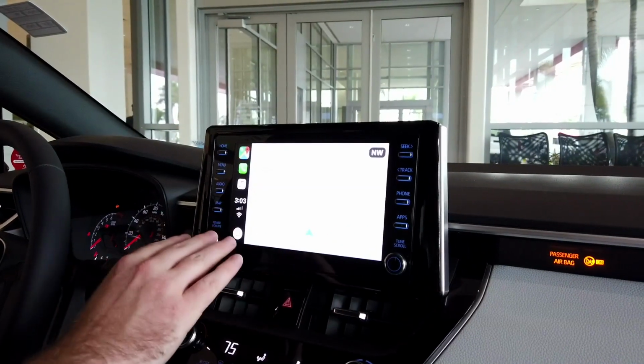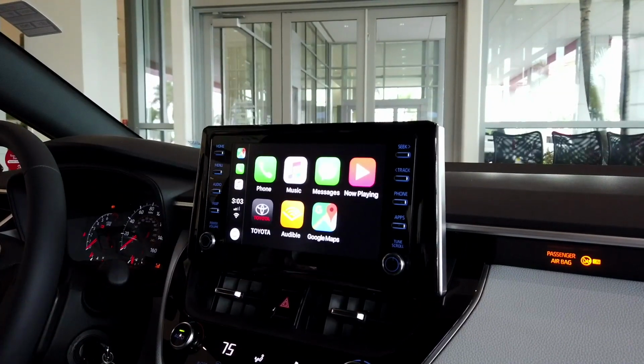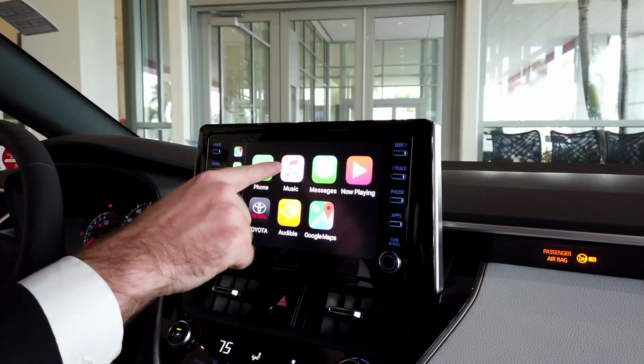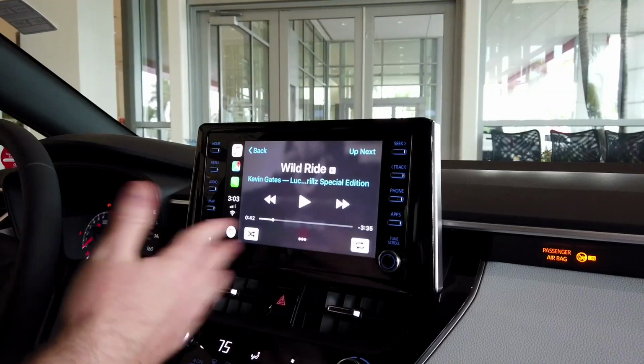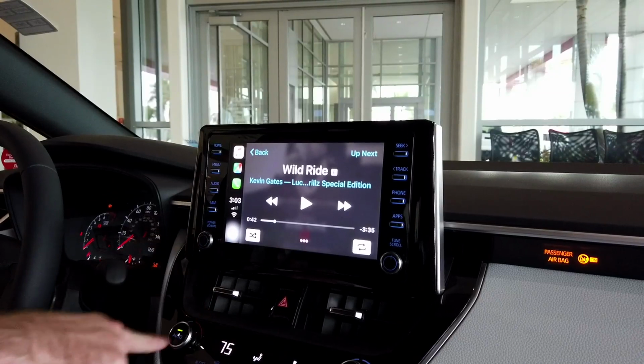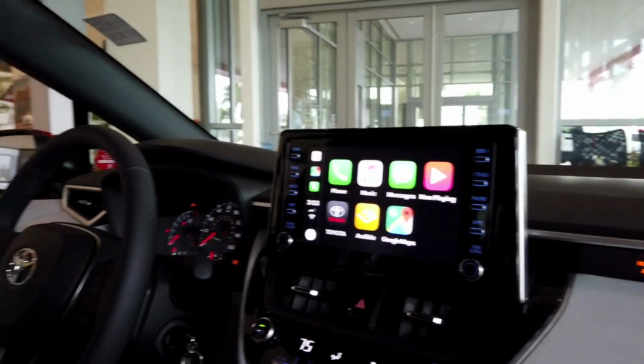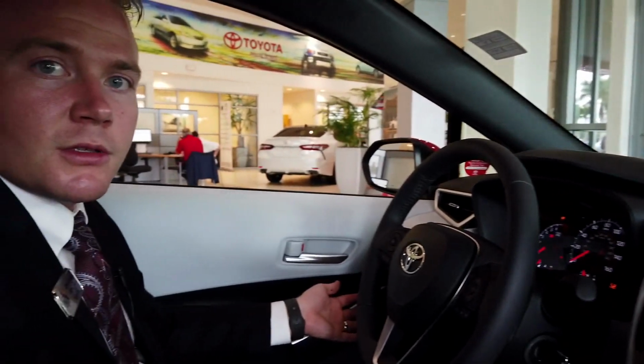Now, if you have an older iPhone and you should still use the button, you'll be able to press this just like the home button. It brings you right back. Then if you wanna play music, easy to go in, plays anything you want, whatever you have on your phone. Press this back again, brings you right back to it. So it's a great addition for the new 2020 Toyota Corolla.